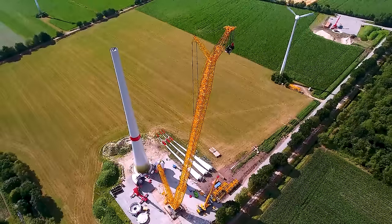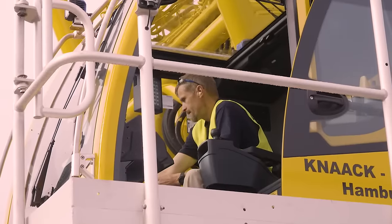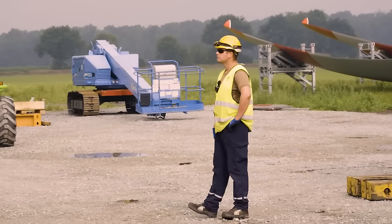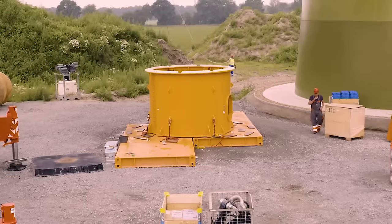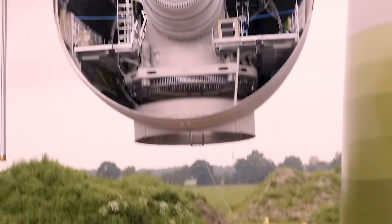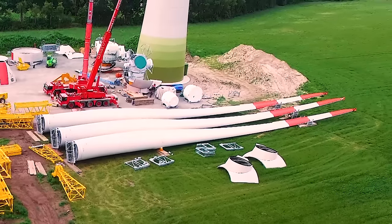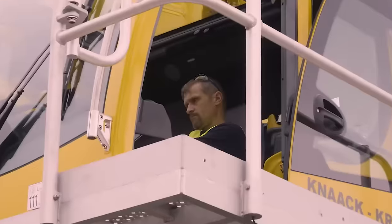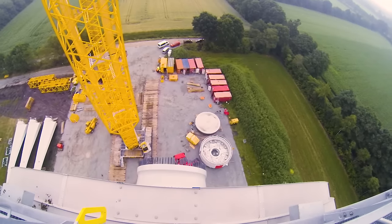A wind farm is being built in East Friesland. For Carsten Heinz and Christian Henkert, this is the first time that they will be using the new 750-ton crane in the field. The two crane operators have to raise the nacelle and the three rotor blades for the wind turbine. Will this go smoothly at the first attempt? They do not know.